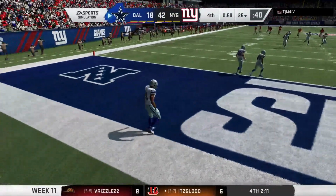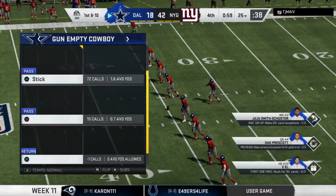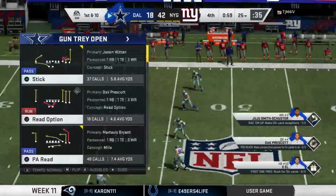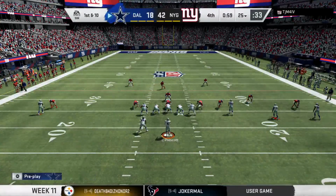Yeah, they were fighting so hard to stay in there, and they knew they had to stop them on that drive. But when they were unable to, I think you're exactly right. You could see them sag on their sideline, and I think this one might just be over.